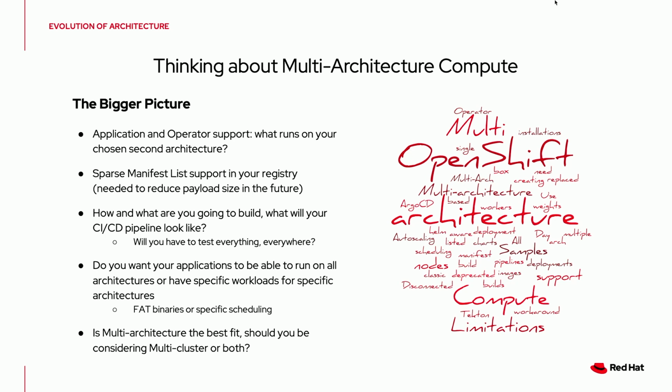What does your CI/CD look like? Again, do you have to test everything everywhere? Is it enough that there's a common stack that you can test on one architecture and then there's specific things that you go hunt? Do you want your applications to be able to run on all the architectures that you have in your environment? So are you going to be building fat binaries, or are you going to use things like taints and limits to make sure that the right architecture runs in the right place?